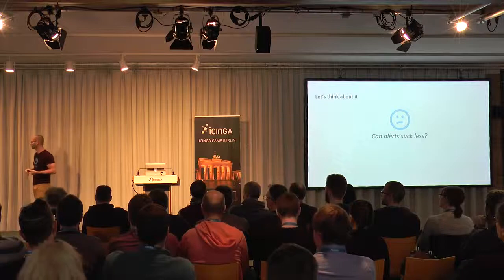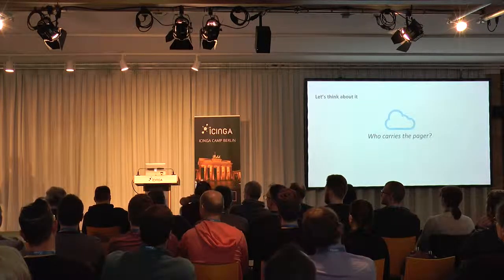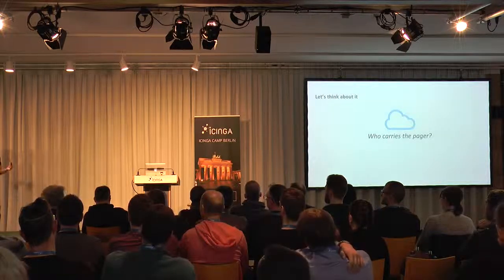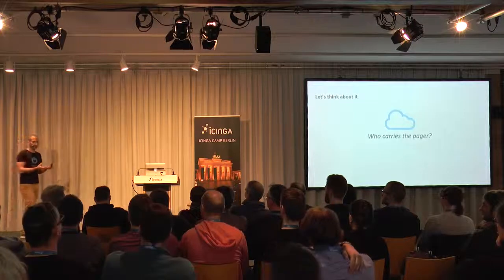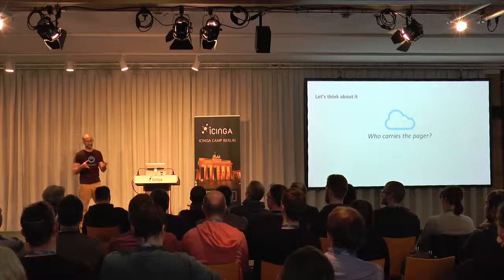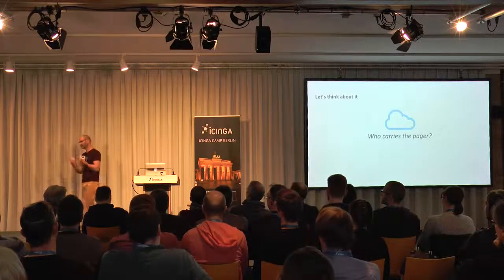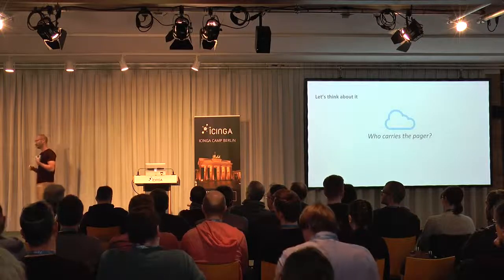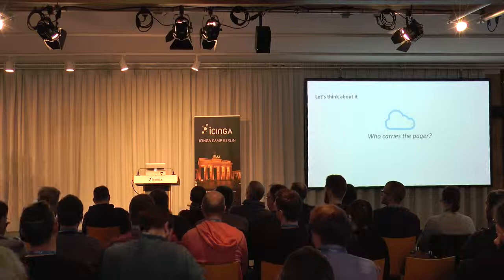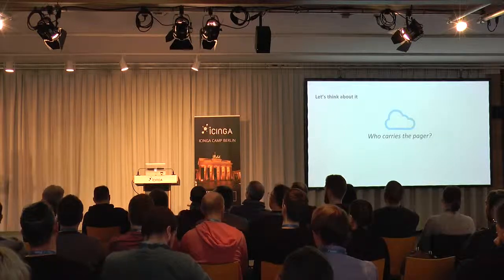And the last question is, who carries the pager in the companies that you work for? Because I'm sure you're all familiar with the traditional model that creates a tier of support engineers that act as a buffer for every alert that comes to the organization. And then once these engineers go through a set of mechanical steps, only then will they escalate the issue to a higher authority, leaving a higher resolution time and more frustration with your users.